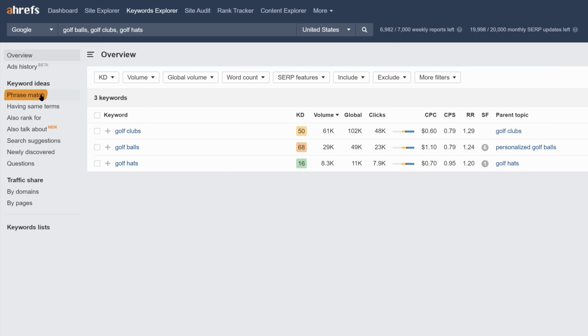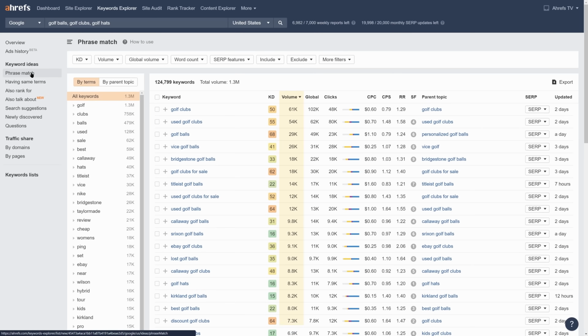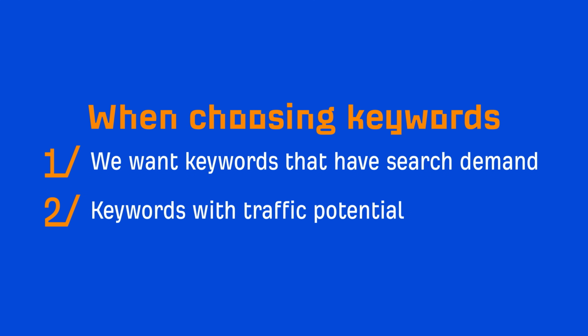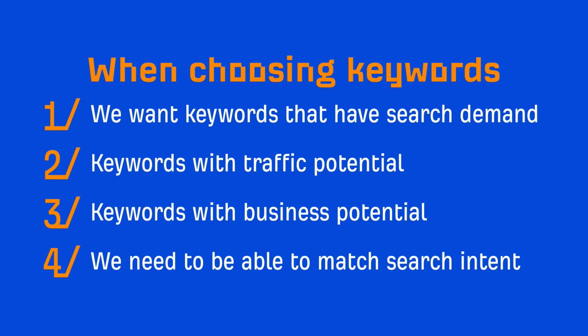Next, I'll go to the phrase match report, which will show us keywords that include any of these phrases. And just like that, we have around 125,000 keyword ideas with search volumes and a ton of other helpful metrics, some of which we'll touch on later. Now, 125,000 keywords is just way too much to filter through. So before we continue, let's take a second and revisit the 5-point checklist from the first lesson in this module. Again, the 5 things we're looking for when it comes to choosing keywords are: 1. We want keywords that have search demand. 2. Keywords with traffic potential. 3. Keywords with business potential. 4. We need to be able to match search intent.